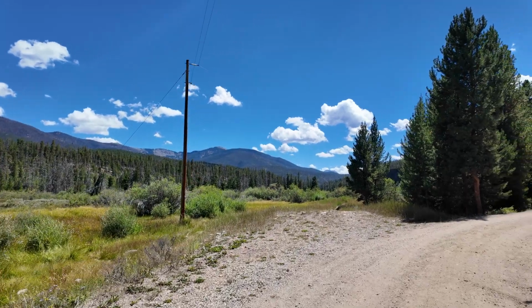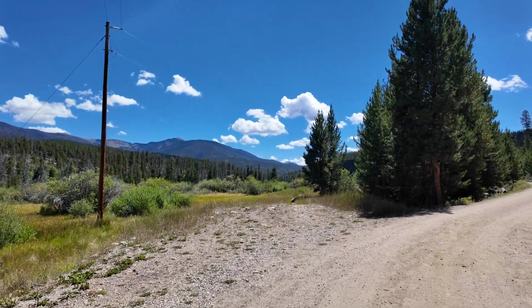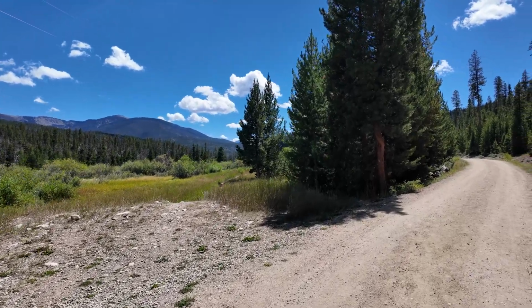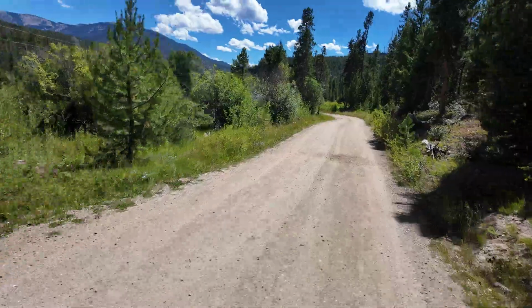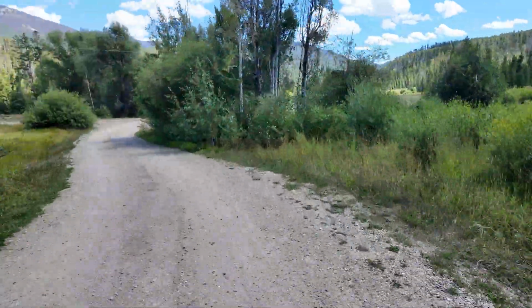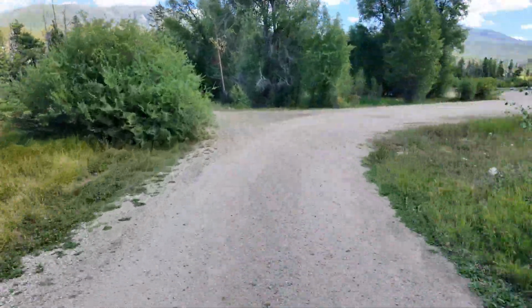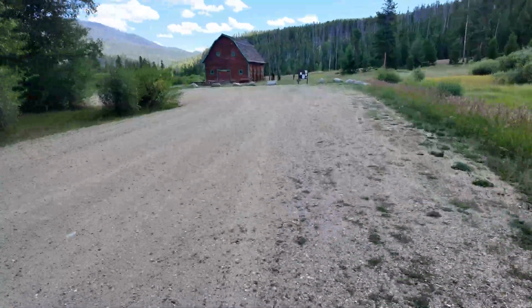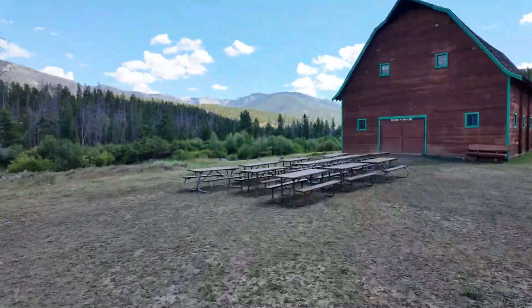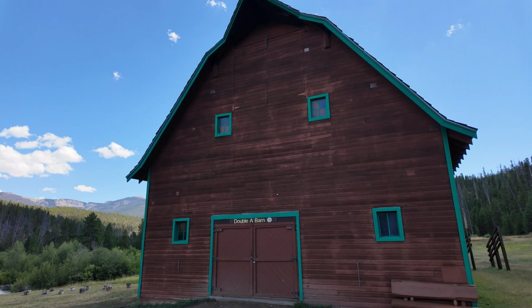AA Barn is what I would consider to be one of Colorado's cheapest wedding venues. You can book it out for only $108, and it provides some really picturesque landscape of the Colorado River headwaters where your guests can hike and enjoy this Colorado Rocky Mountain beauty. Look at this place. It's truly spectacular.